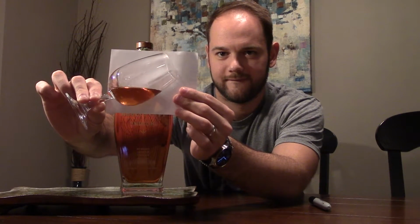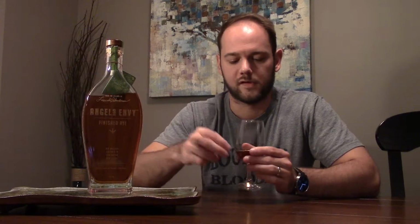So here's the color on this one. It's actually fairly bourbon-like, a little bit more brown. It's like a brownish amber. As for the nose, it's a rum cask. You can tell that for sure. It's got this absolute rum smell up front. Now, I am not a huge straight rum drinker, so for the nose on me, it's a little bit confusing. But it's pretty much what you'd expect.